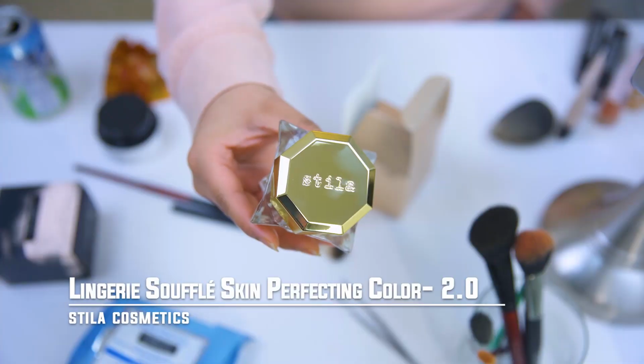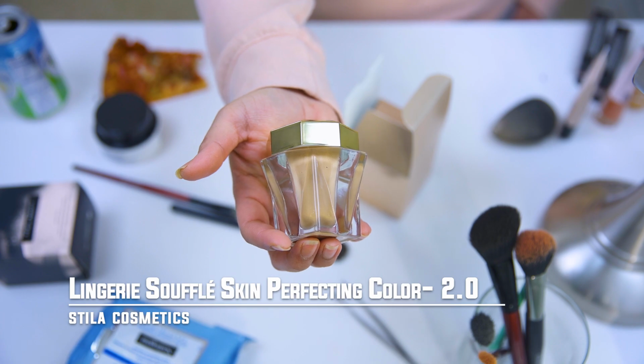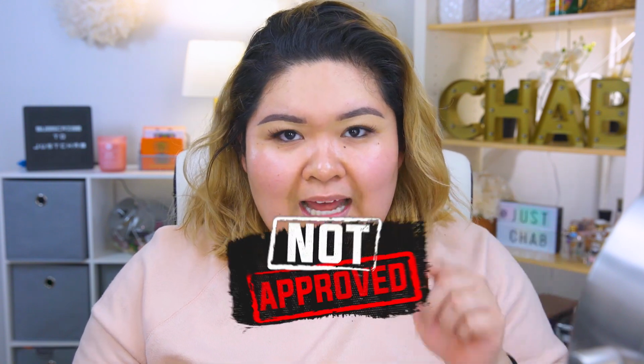Okay, we're gonna kind of do a get unready with me because I'm taking this makeup off, but I want to talk to you about how I feel about this souffle. Souffles I feel like should only be food-based. I don't think lingerie and souffle should be mixed together at all, because Stila, we don't even need a drumroll, okay? This is not approved. This is not approved by Chab. I don't like it. And let me tell you why.